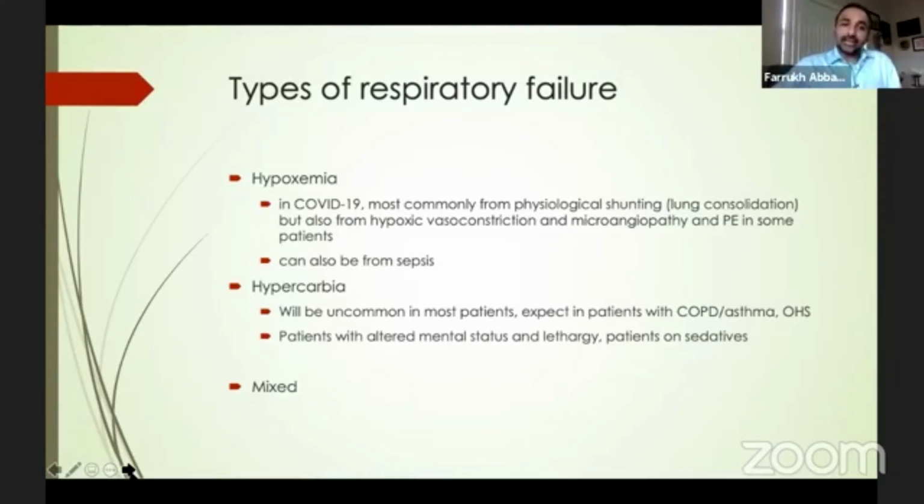The other ways they can get hypoxemia is from hypoxic vasoconstriction or microangiopathy or venous clots that can happen in some of the COVID patients. Hypoxemia can also happen from sepsis, which is basically increased tissue utilization of oxygen. Hypercarbia is not common in COVID-19 patients, but COVID-19 patients who have obstructive lung disease, especially COPD, or they have obesity hyperventilation syndrome, will be hypercarbic.